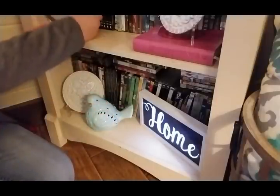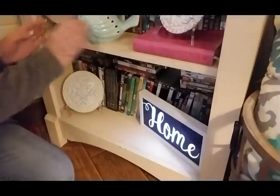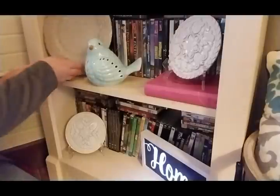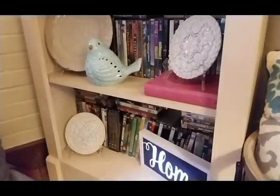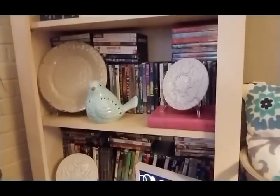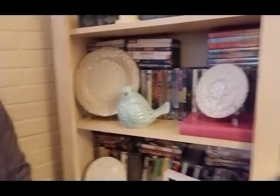No, maybe. You know what I'm thinking? I want my bird up here. I like my bird better right there on that little shelf next to that plate. And then we'll just do these two like that down there on the bottom. And that's all I'm gonna do on those little shelves. So, just to kind of dress up all the ugly movies.